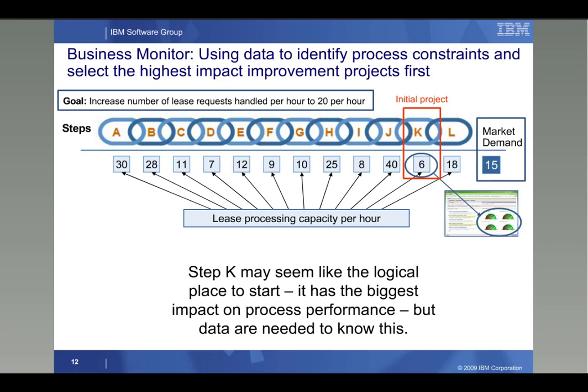In the real world, the most common approach to project selection is often reactive firefighting or a squeaky wheel, rather than through the use of data, as you see here. The manager of the department that owns step D, for example, may be more vocal or perhaps more supportive, and so resources and improvement efforts flow there first. And while cost reductions and savings may be possible there, nothing has really been done to increase overall process output. We're still stuck at 6 leases per hour. As a result, executives who often watch the total process, the process overall, may question what the improvement teams are doing.